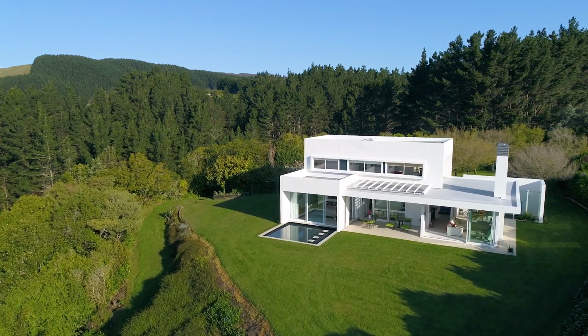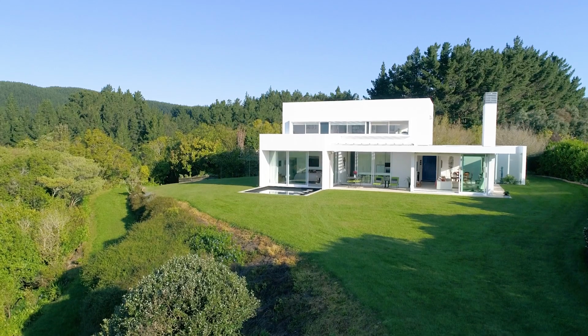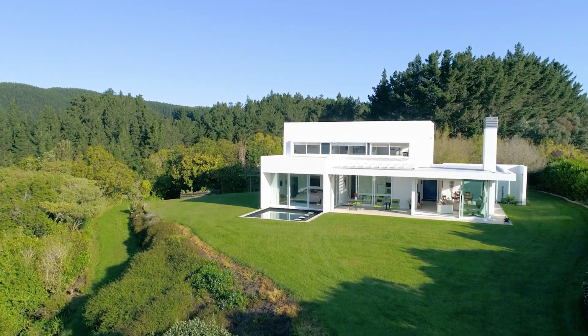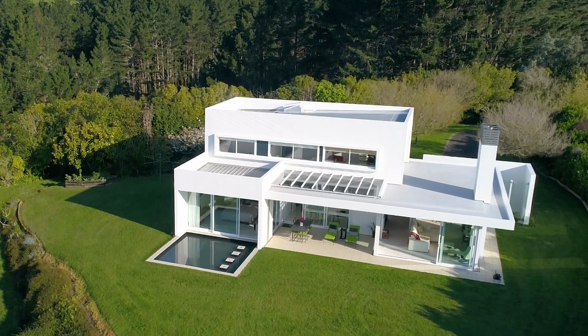We have a kitchen and al fresco courtyard, which is the entertaining dream. You'll have breakfast, you'll have lunch, you'll have dinner there, and of course an entertaining lounge you'll die for. Upstairs, well, 3 bedrooms, guests, family, and the bathroom.